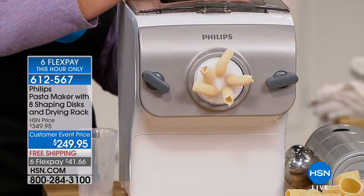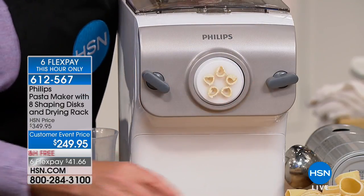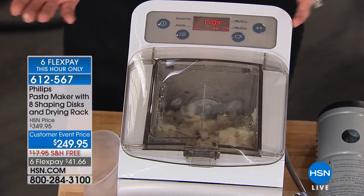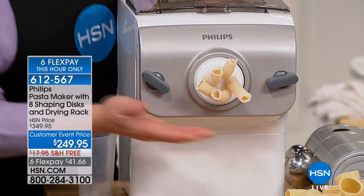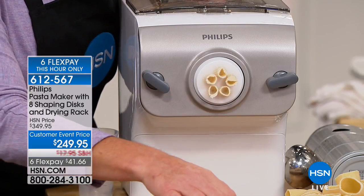The moving parts are all inside. There is no safety concern whatsoever to do this yourself, and you're knowing exactly what's in your food. If you look at any type of dried pasta, there is a list of chemicals and ingredients that you and I cannot pronounce because of the preservatives. This is preservative free, and you can dry it and freeze it and have it whenever you want.